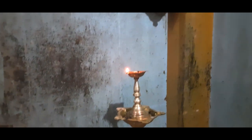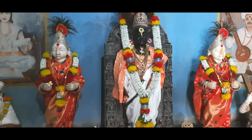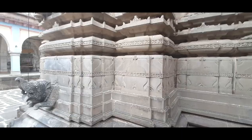Here I pray to Lord Vitthala, let the lamp of the wisdom be lightened up in the minds of all humans.